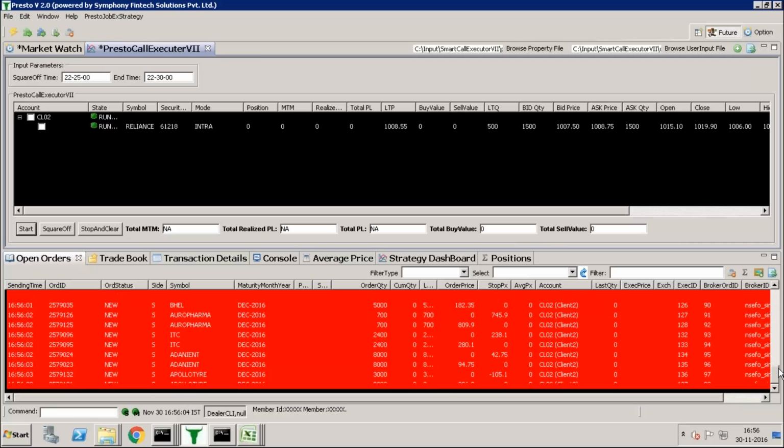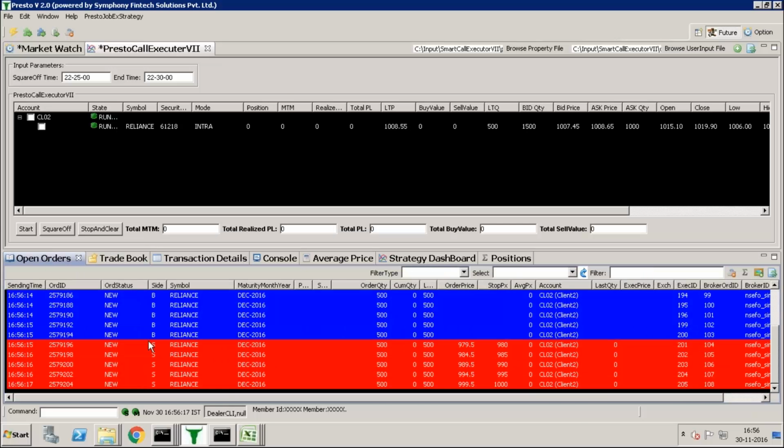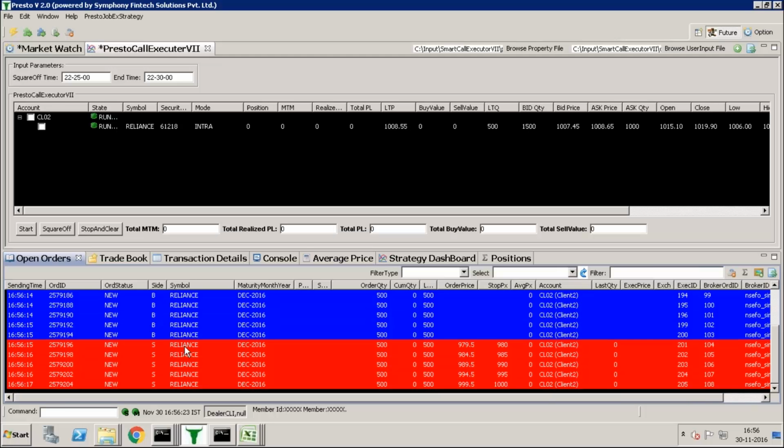So as you can see, the orders are going to the exchange, and whenever the entry is done, there will be a corresponding target, and it will keep on selling. As you can see, Reliance orders have gone. These are all the pending orders which have gone at every level, for both the buy side and the sell side, and as soon as the entry orders are executed, the corresponding target and stop loss will be executed.